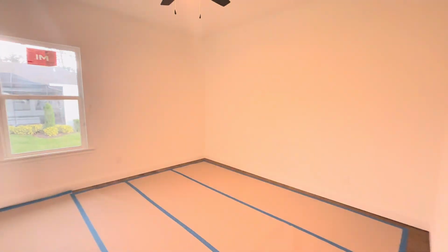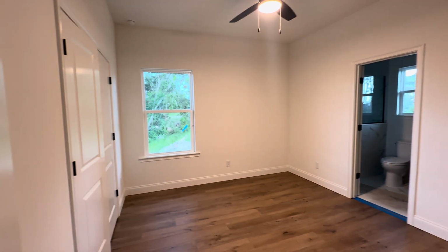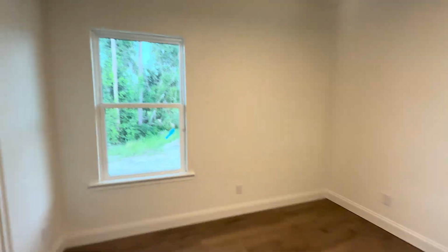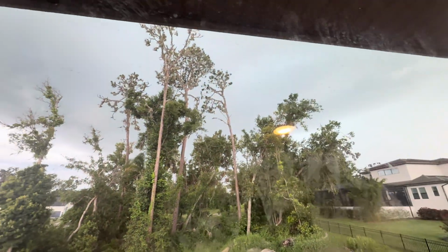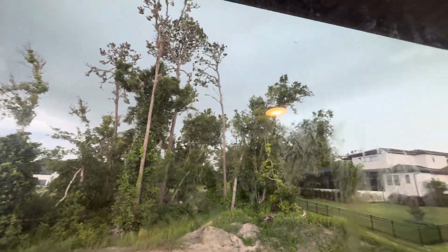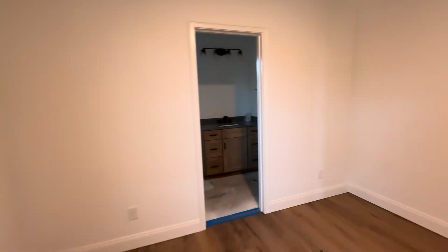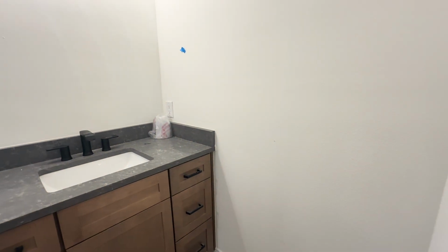Nice size bedroom here, nothing fancy to show you. I've seen this room done up in so many different ways on some of the custom builds. This has got an ensuite in it. Just to give you guys an idea. That's kind of fun right there. Maybe slightly freaky, I don't know. If you're from the Midwest, you're thinking, man, I see this stuff all the time. Well, Florida is usually thunderstorms with freaky lightning. Lakeland gets some lightning. Just full disclosure, we get a little bit of lightning.